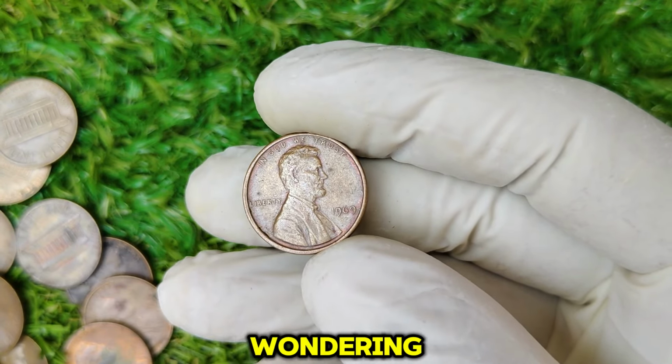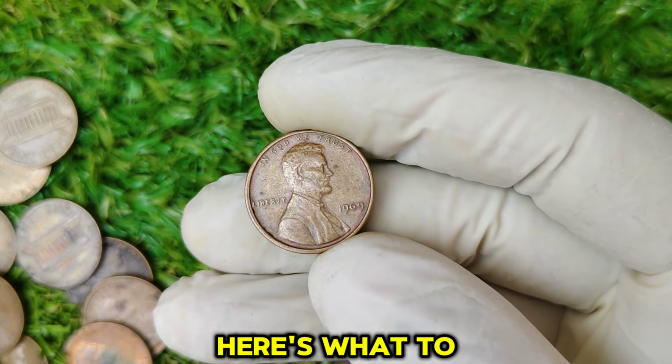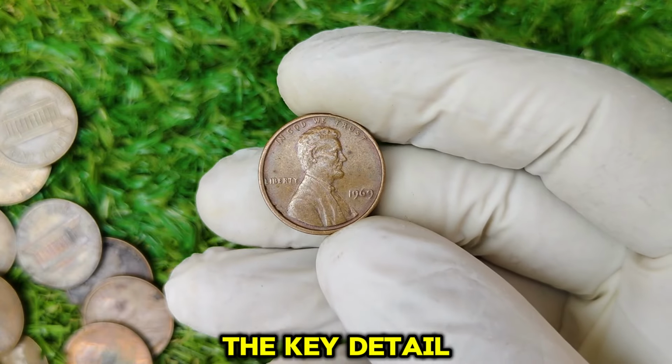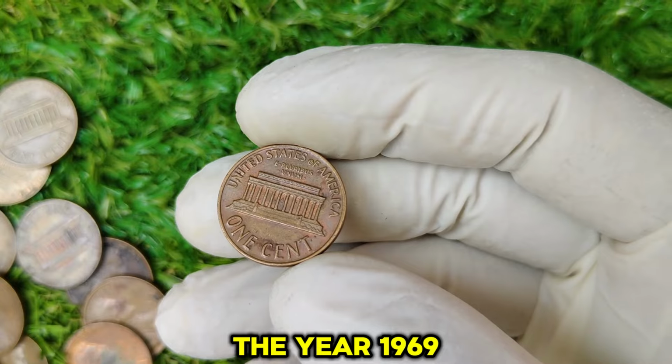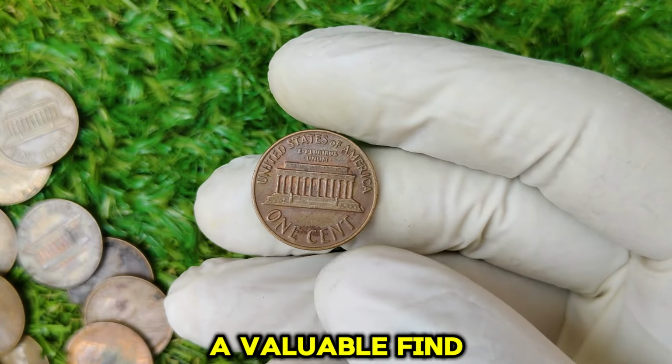Now you're probably wondering how you can tell if you have one of these valuable coins in your collection. Here's what to look for. 1. No mint mark. As we mentioned earlier, the key detail is the missing mint mark. Check right under the year 1969 on the front of the coin. If there's no letter there, you might have a valuable find on your hands.